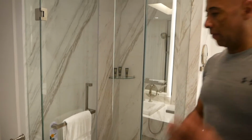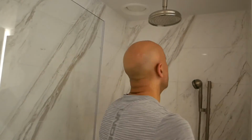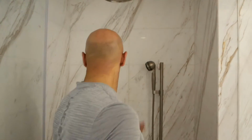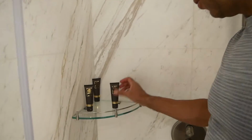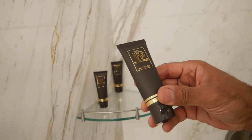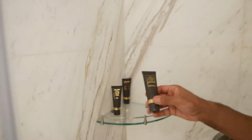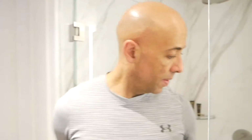And then we've got, obviously, a big shower. Love a shower. Rain shower, separate nozzle as well. Again, you've got shower gel, shampoo and conditioner. All branded products. Oh, a bit of Cavalli. Yeah. Very nice. So, might take some of those for the bathroom at home.